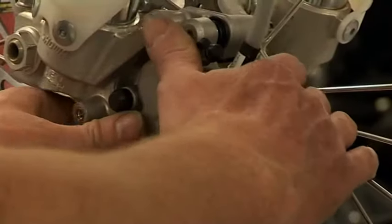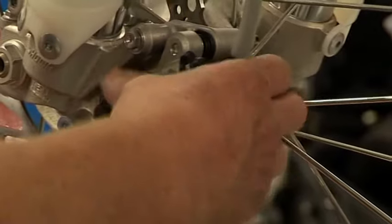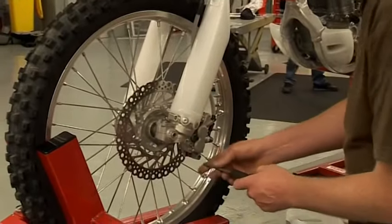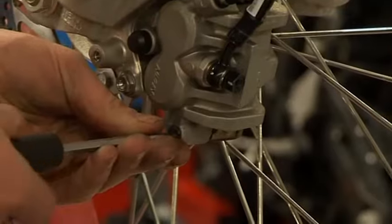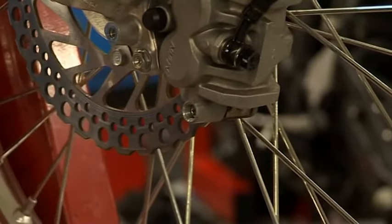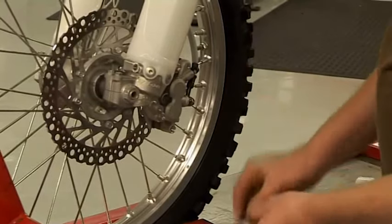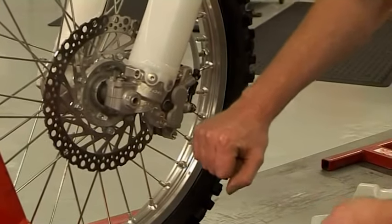Again as before, push the caliper across to make sure you have plenty of free play by pushing the pistons into the actual caliper so the caliper is floating. Then just remove this little flat-headed screwdriver plug. Chad, give it its real name. If this is hard to get out, and they can be sometimes, then give it a light tap on the end to loosen it out.